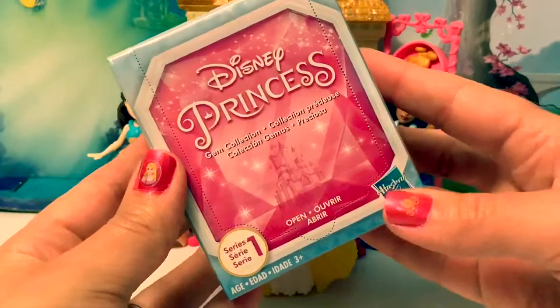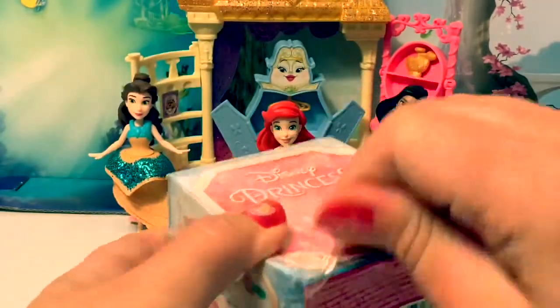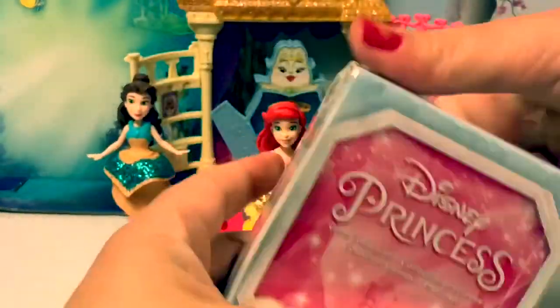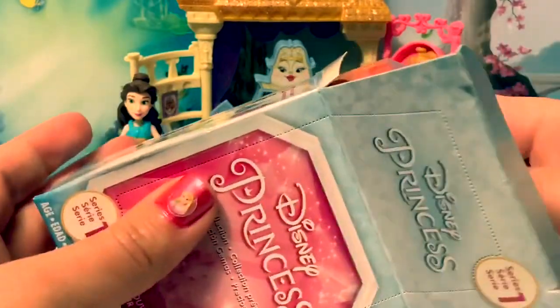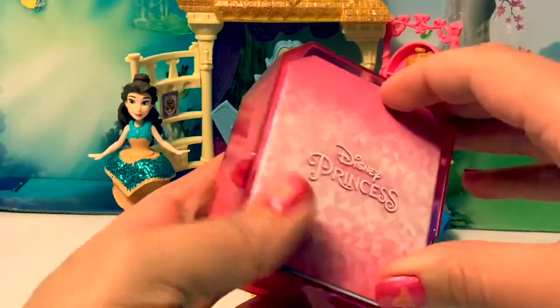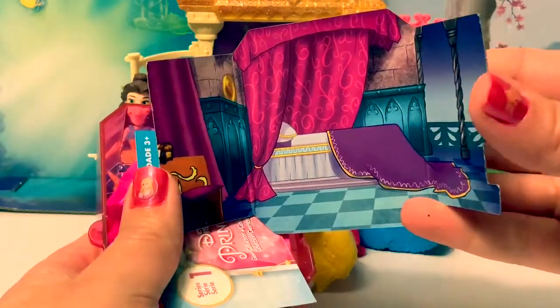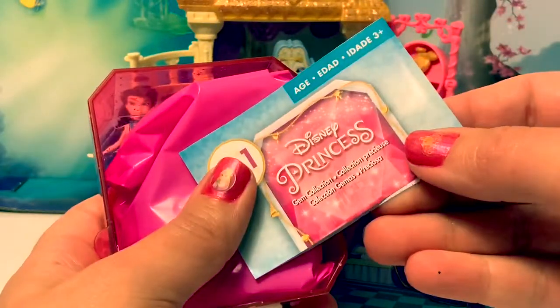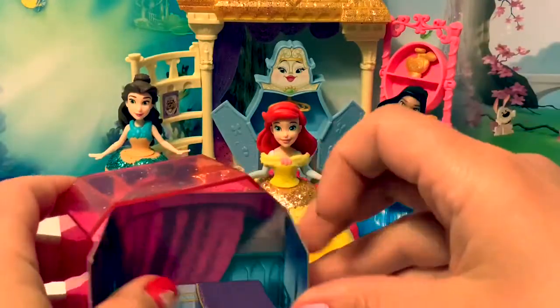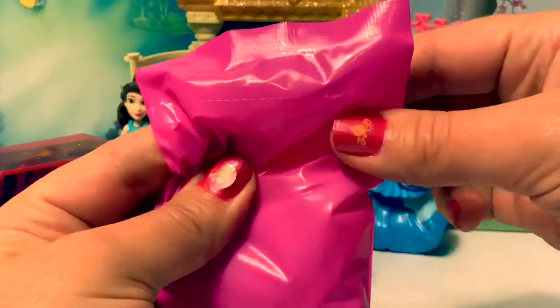Now let's open a Disney Princess surprise. Here's the background. I wonder which princess it will be. Here's the collector's guide. And this little background goes right in here. Wonder which princess it is.